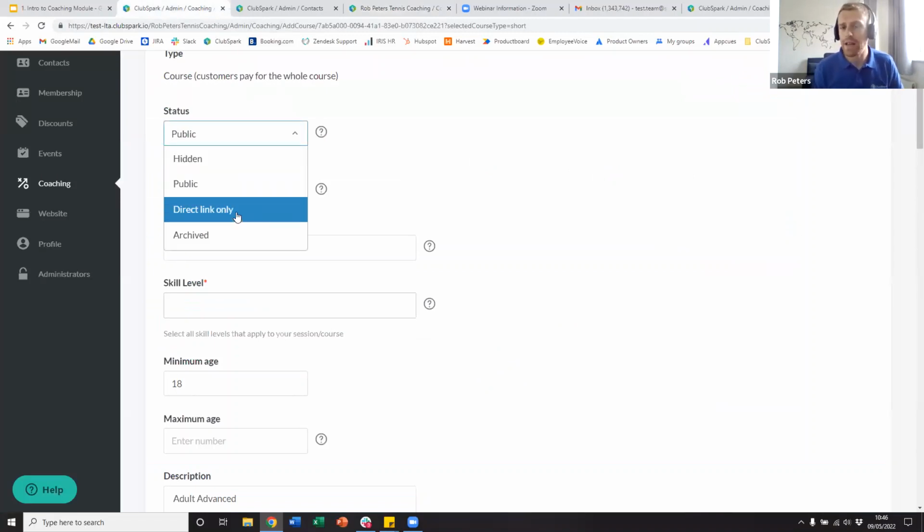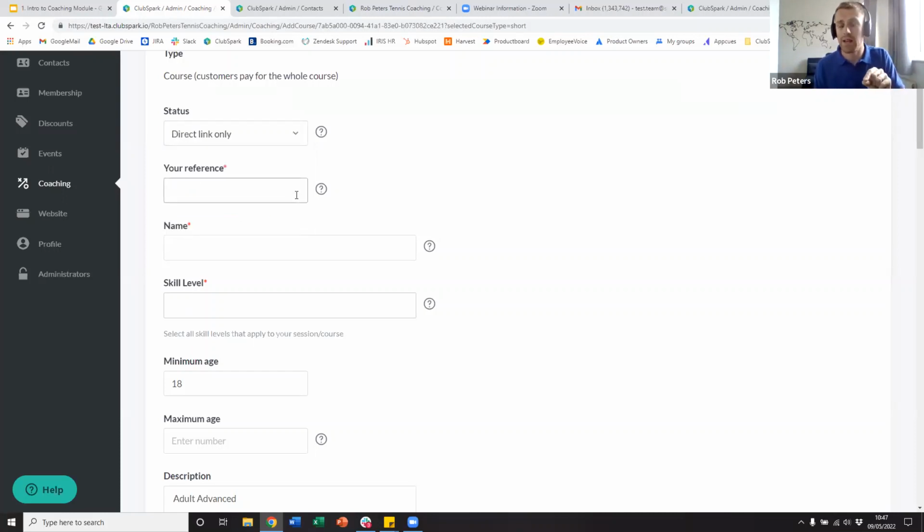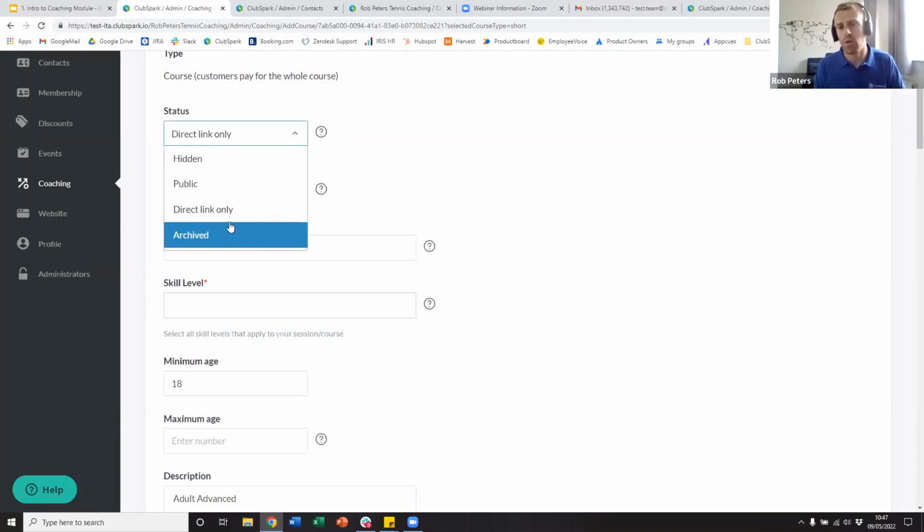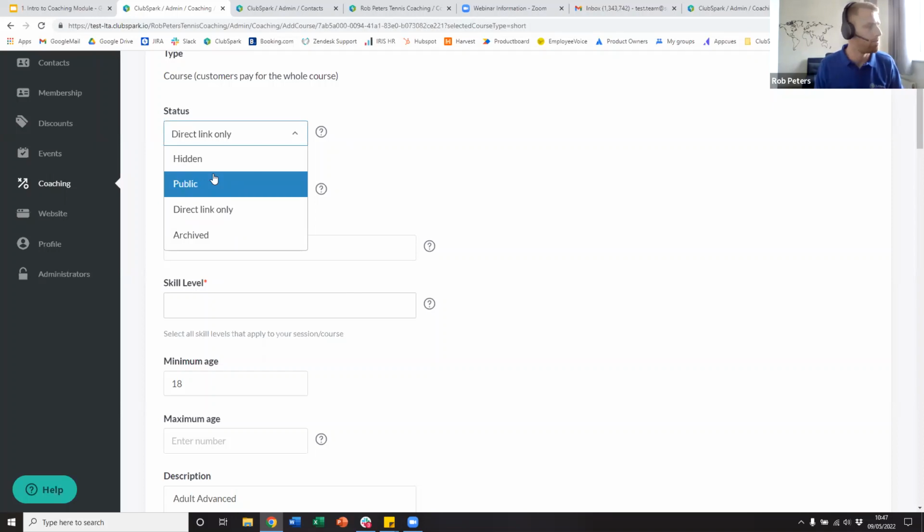There is also direct link only. This might be relevant if you've got like an invitational junior squad or something that is for set players. So you don't want it to be on the public that anyone can book on. You want it to be a select group of people. So if you select this option, it will just be a link at the bottom once you've created it that you could send through an email or a WhatsApp group to get people to book on. And then archive. So if it's an old course that's no longer taking place, you can then archive that to move it away.